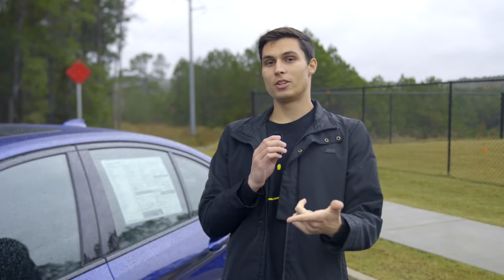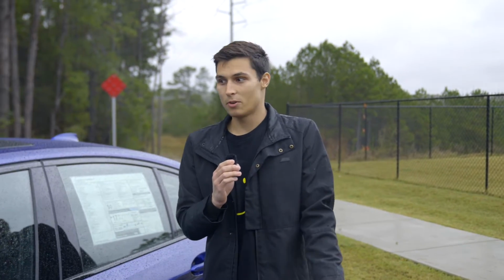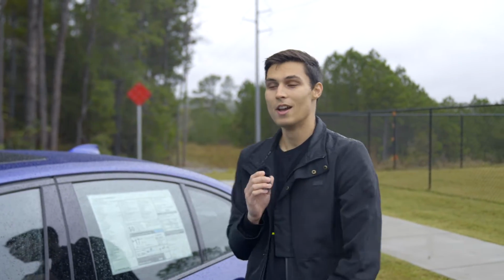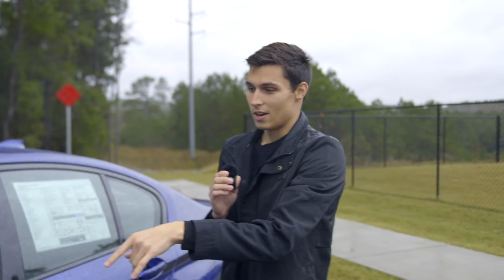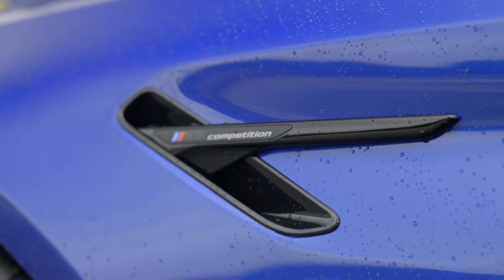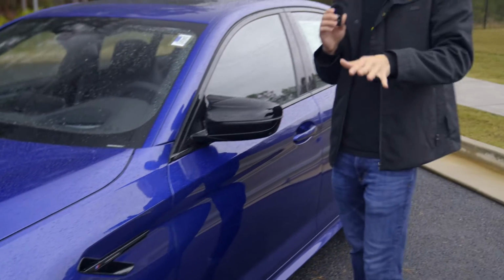If you actually do option it, it is going to take 8 pounds off the roof of the car. And with the way center of gravity works, taking 8 pounds off the roof of the car is a lot because that's the highest part of the car. So that's a pretty big deal. Then looking at the fender here, which is pretty cool, you get your little competition badge here with the vent, and it's all functional. Nothing here is really just for show. It is fully there for function, which is really nice.